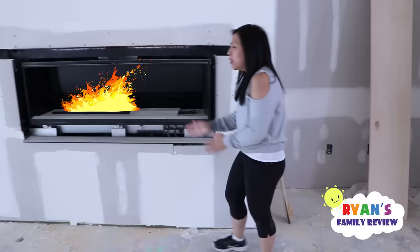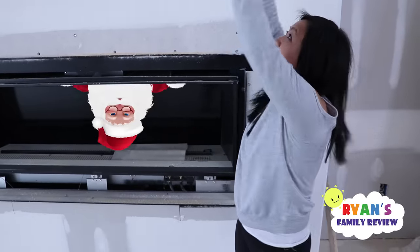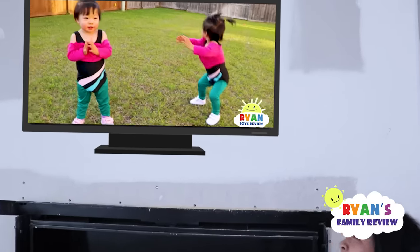When it's winter time, we're gonna have some fire going on. Do you think this is a fireplace? Do you think this is where Santa Claus will come in for Christmas? Well, I need to watch out for my TV. Do not knock down my TV, Santa.